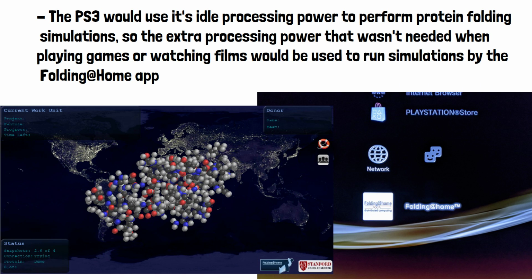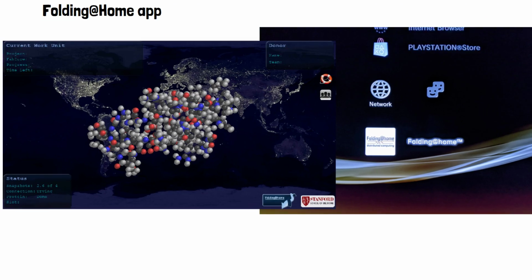This is the animation you would see when opening the Folding at Home app. You can see the lights on the world map where other users were contributing their PS3 processing power, and the progress of the current simulation it was running for the researchers.